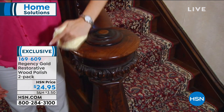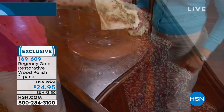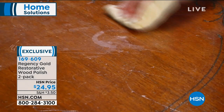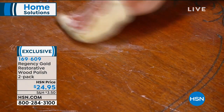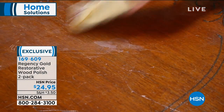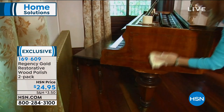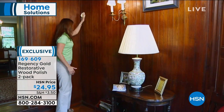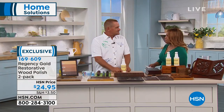This is a product that's been around for over 117 years, if you can believe it or not. It's called Regency Gold. It's a restorative wood polish. You're going to get a 2-pack of over 16 ounces, so the bottles are great. It's made in the USA. And joining us for the full presentation is John Florell.